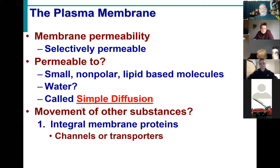Oh, and then of course, I guess this was one other point we needed to emphasize, but we'll talk about a lot. Obviously, we're still talking about simple diffusion. If you're not small, if you're not water, if you're not lipid-based, if you're not nonpolar, then you need some type of integral membrane protein, and really a transmembrane protein.